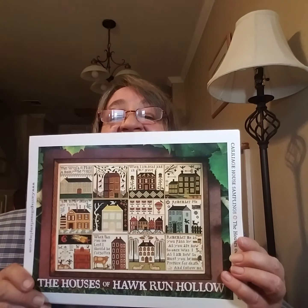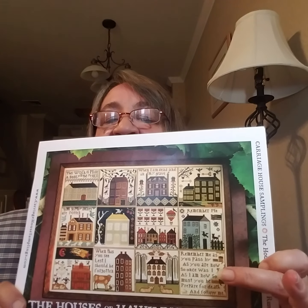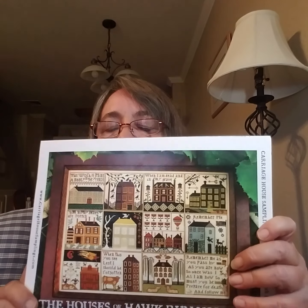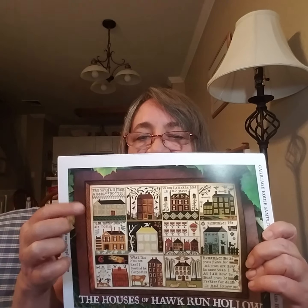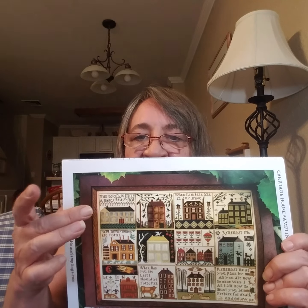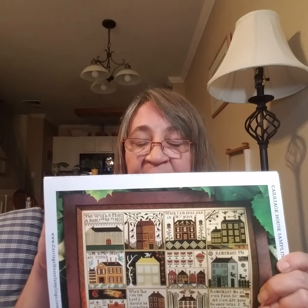Woo. Absolutely love it. Now the only thing I'm not sure about is the verse in this bottom corner, but they do have it so you can do each one individually. And I was thinking of doing 25 count Lugana, and each of these little houses would fit wonderfully in a little 4x4 frame.